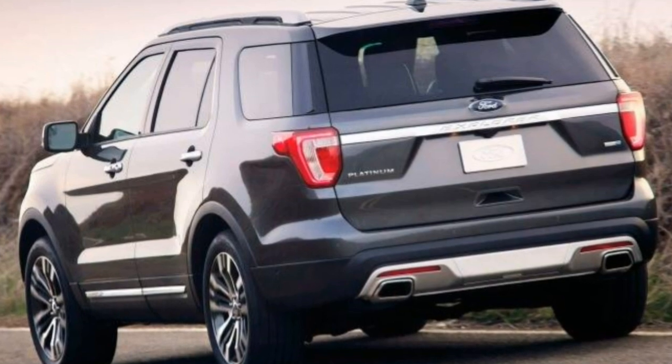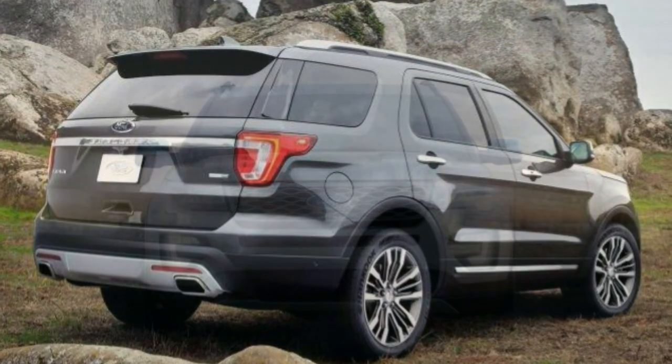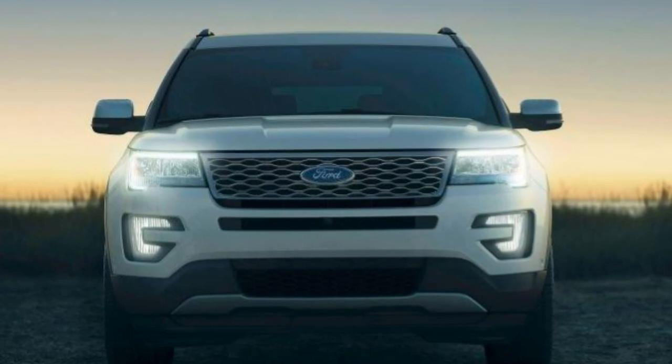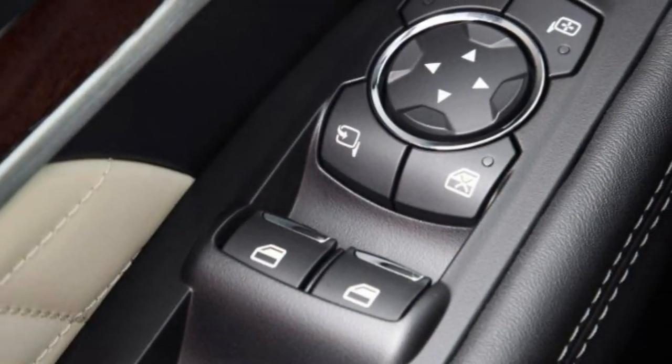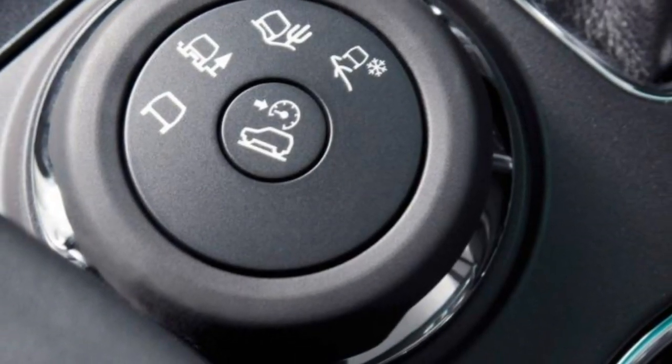Ride comfort. The Sport's stiffer suspension tuning means you'll feel more bumps and ruts in the road than you will in a regular Explorer, but it is still pretty comfy. The 20-inch wheels make deep potholes harsh. Nevertheless, the suspension is surprisingly compliant given the improved handling.